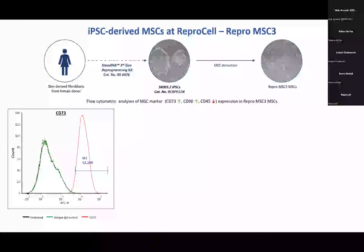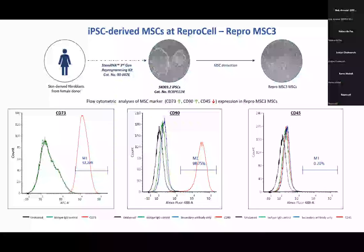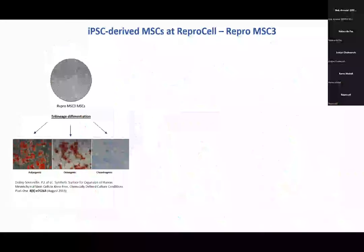In the first image, CD73, we have over 90% of the cells expressing this marker. When we look at CD90 expression, we have over 95% of the cells expressing CD90. And when we look at CD45 expression, as expected, we have less than 1% of the cells expressing this marker. So three of the four ISCT criteria have already been fulfilled. And next, we perform the trilineage differentiation.